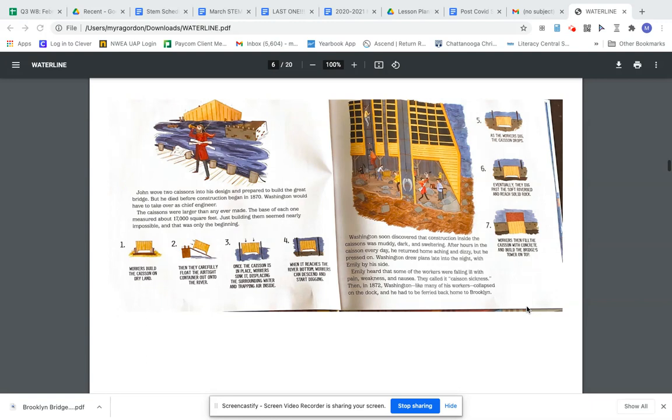Washington soon discovered that construction inside the caissons was muddy, dark, and sweltering. After hours in the caisson every day, he returned home aching and dizzy, but he pressed on. Washington drew plans late into the night with Emily by his side. Emily heard that some of the workers were falling ill with pain, weakness, and nausea. They called it caisson sickness. Then, in 1872, Washington, like many of his workers, collapsed on the dock, and he had to be ferried back home to Brooklyn.